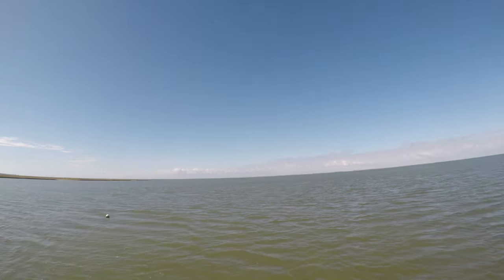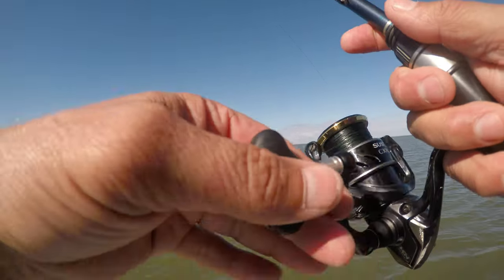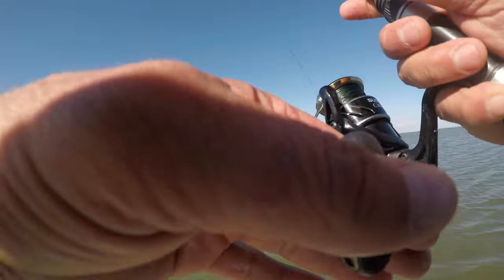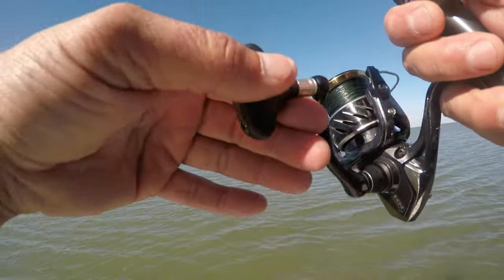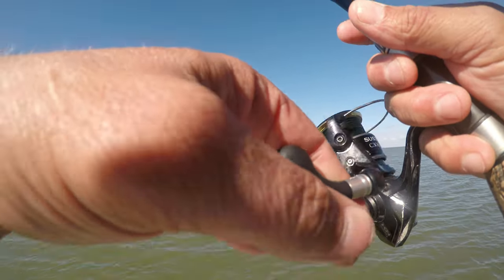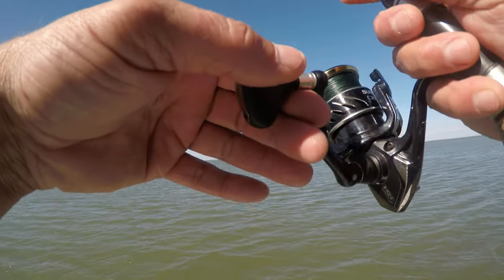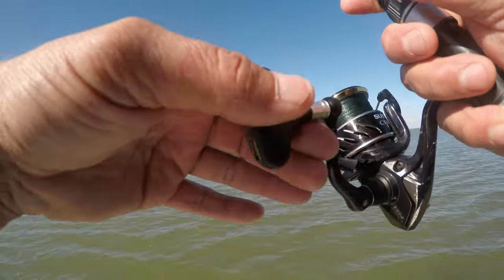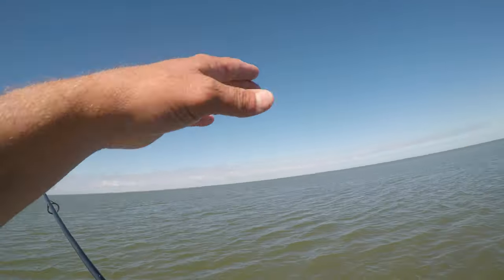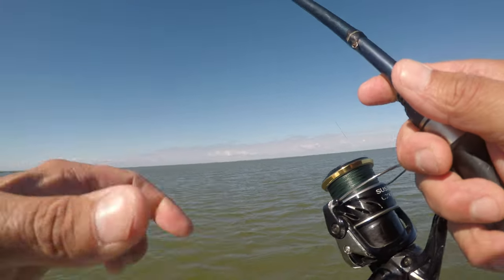Come on, let's catch one more. Man, that fish hit really well too. It was a good hit. Again, we're in like 2.5, not quite 3 feet of water, right off the edge of a flat. On both sides, we've got flats. Super low tides with this winter. We've got a south wind today, but the tides are still ultra low.